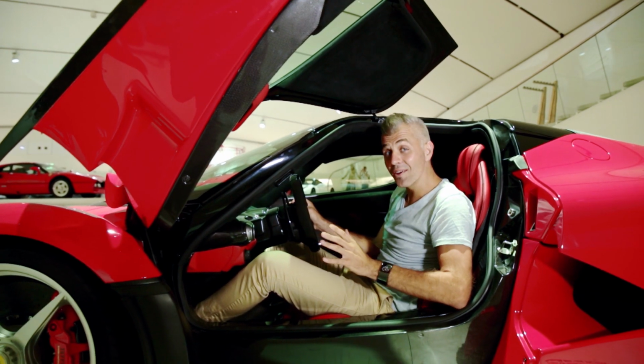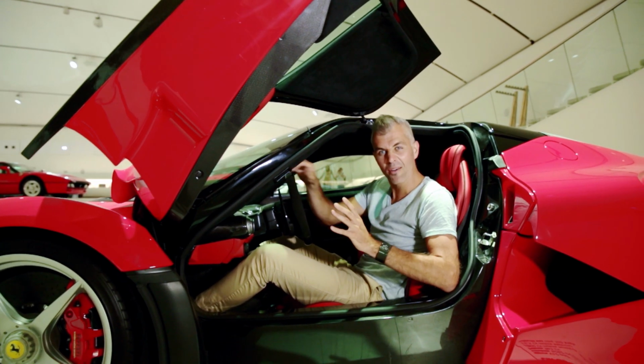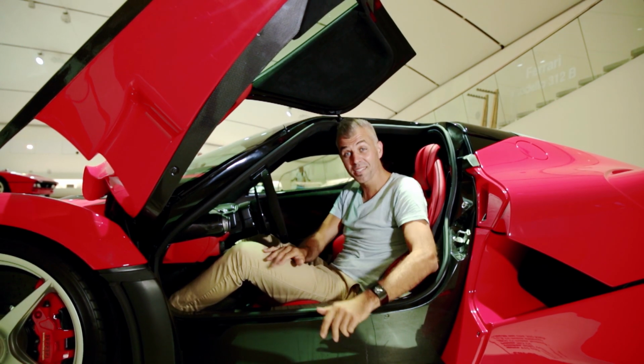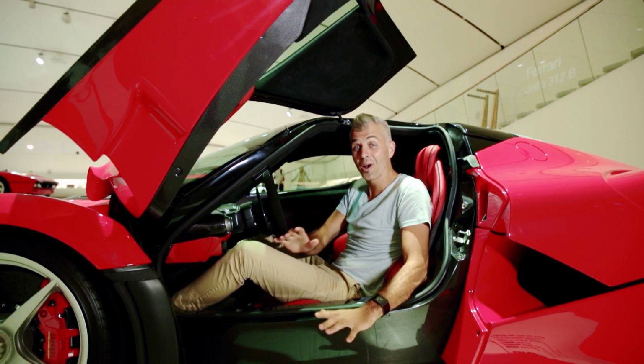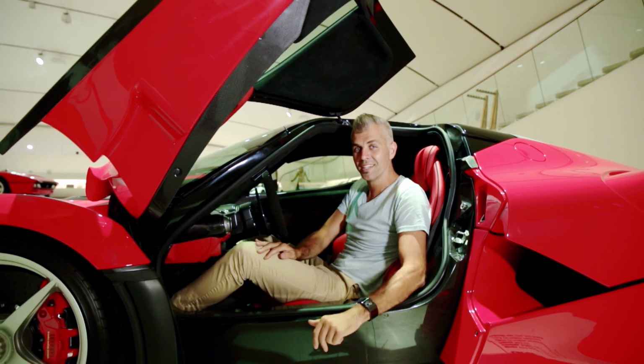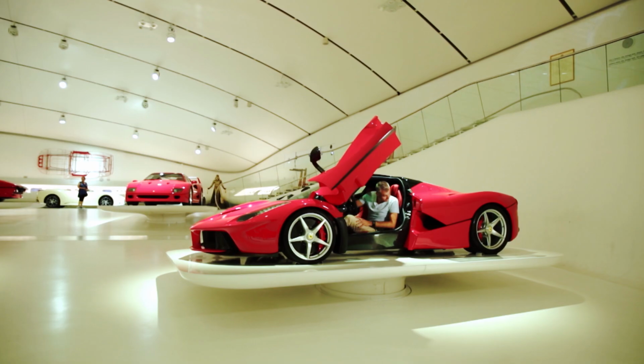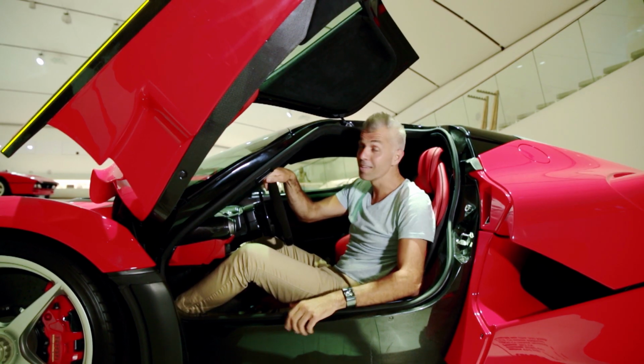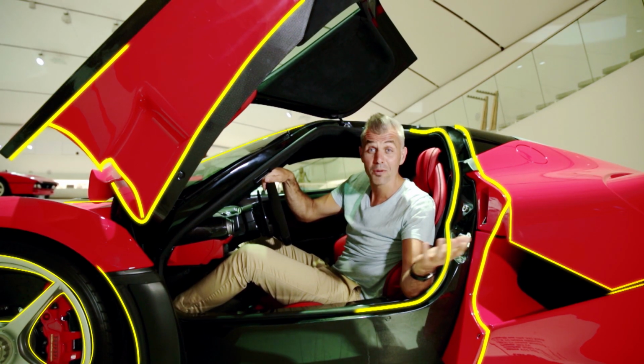This is the Ferrari of all Ferraris, La Ferrari. To own one of these Ferraris, you'd have to own 5 Ferraris previously, and only 399 of these babies were built. I'm sorry, Louis, I had to do it. It was me. Ciao.